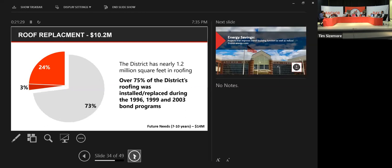So something to think about here is over 75% of the district's roofing was installed and or replaced during the 96, 99, and 2003 bond. So you did put those investments in, and I think there's about 250,000 square feet there. But by the time you reach the 7 to 10 year period, even your newest roofs from 2003 are 35 years old. So we know that you have a bubble coming in roofs. In order to handle that, that would have to be something you'd have to plan for in that 7 to 10 year period, or you'd have to start tackling some of those projects sooner. But that's definitely something that you guys should know is coming.